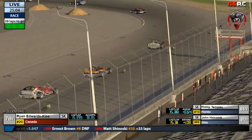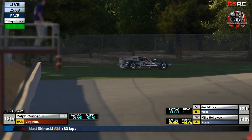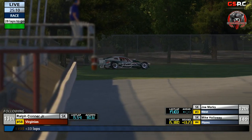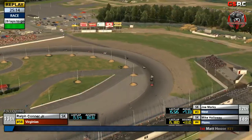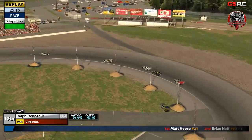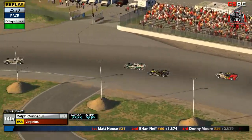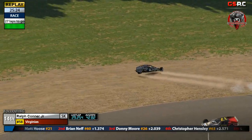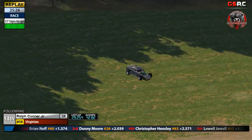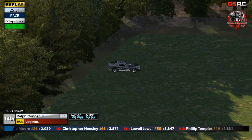Oh, contact! Ralph Connor Jr. goes off into the grass out by turn 4 with the help of the front bumper of Tim Knott. We'll pull that up on the replay. That does not bring out a caution flag. Again, the runoffs here being so spread out, it's realistic to not get a flag. We're watching here from above. Contact right there, you see it. And he is sliding all the way off into the grass. That is a long trip back there into the trees.